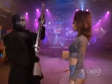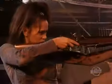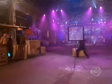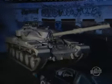Still to come, the secret behind the most dangerous illusion ever attempted. Catching a speeding bullet in your teeth. Plus, you may have seen magicians make national monuments, hotels, or other large objects vanish. Well, tonight, we're going to make this 110,000-pound army tank disappear. And it's not done with smoke and mirrors.